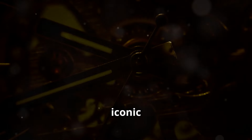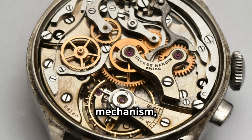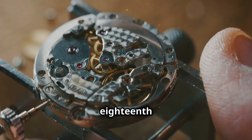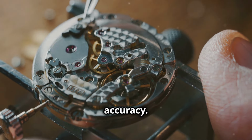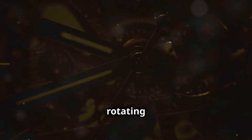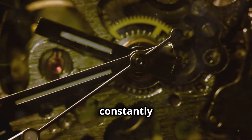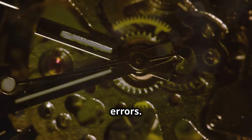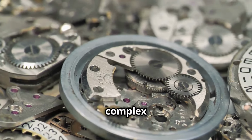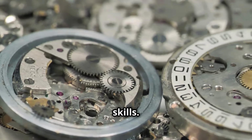But perhaps the most iconic Swiss complication is the tourbillon. This mesmerizing mechanism, invented in the late 18th century, is designed to counteract the effects of gravity on the watch's accuracy. It's a tiny, rotating cage that houses the escapement and balance wheel, constantly changing position to average out any gravitational errors. Tourbillons are incredibly complex to make, requiring hundreds of tiny parts and specialized watchmaking skills.